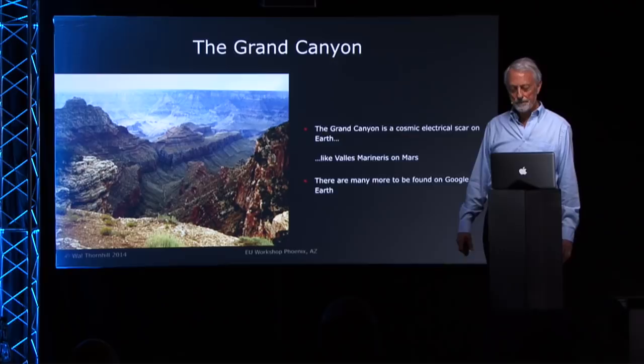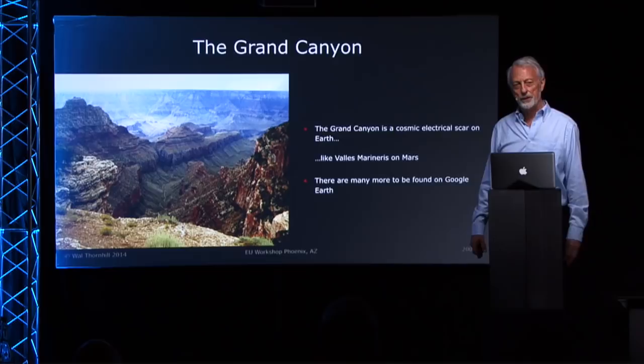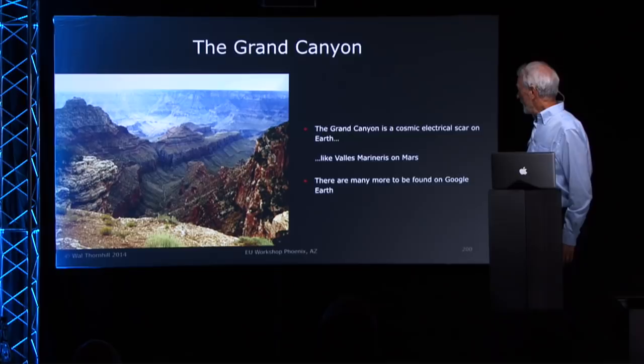It was a very difficult place to pass back in the pioneering days, and it took a long while to find a path through there to get to the interior of Australia. But this is a very small version of what you could expect to see on Mars. And there are many more of these to be found on Google Earth, of course.